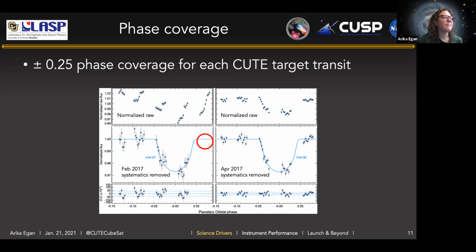And so because of the difference of the systematics, the authors of this paper actually had to remove the 5th orbit of the February transit because the signal drift was so high and it was so different from the signal drift in the other orbits of this observation.